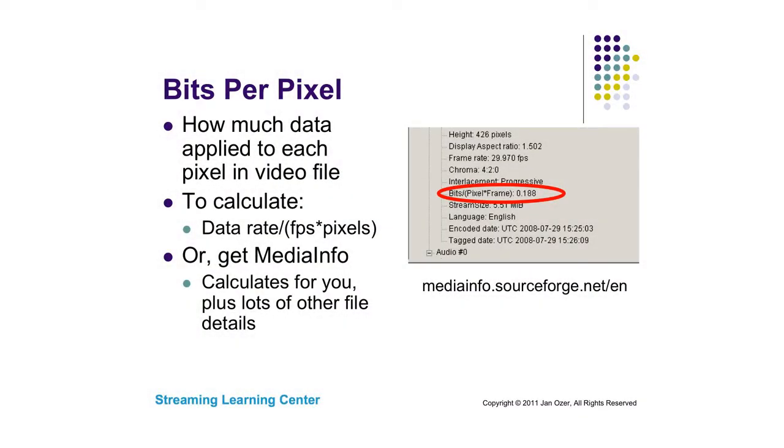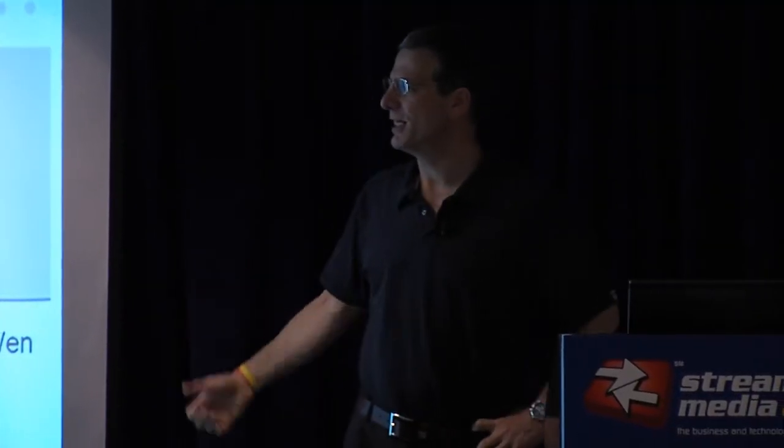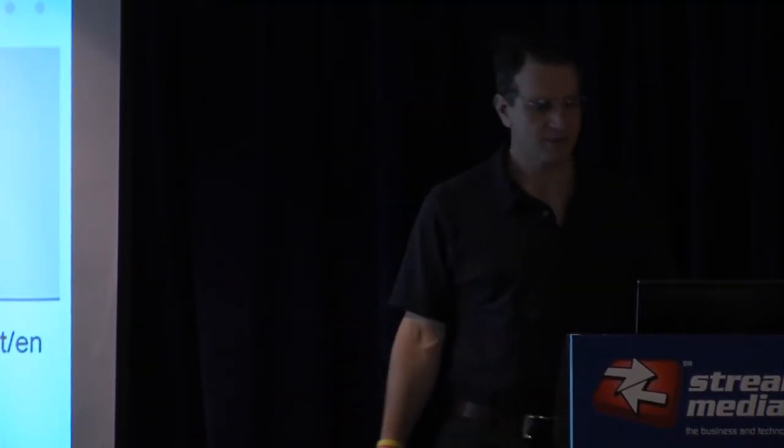And then, how do you get bits per pixel? There's a tool called MediaInfo. Who has MediaInfo here? I mean, it's a free tool. You can download it here. It's available for Mac, Windows, Linux, and it will give you the bits per pixel of any video file that you analyze. Okay, so it's a very convenient tool. I have it on all my computers.